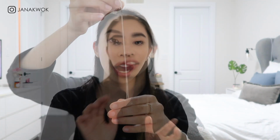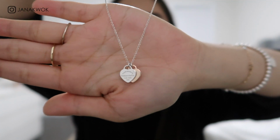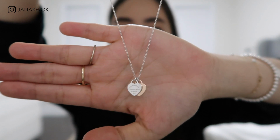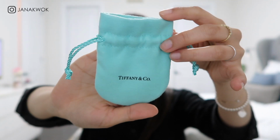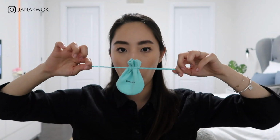Okay, last one. This is very special to me. I recently got it. So this is the Tiffany and Co. mini heart pendant in the Rubedo metal. I absolutely love it. So Rubedo just means rose gold. You can see the second heart. Here we go. That's the rose gold right there. And I love this so much. This is 16 inches as well. And of course the dust bag comes with this little cute Tiffany blue color dust bag. It does have the split right here. And you can just boop.